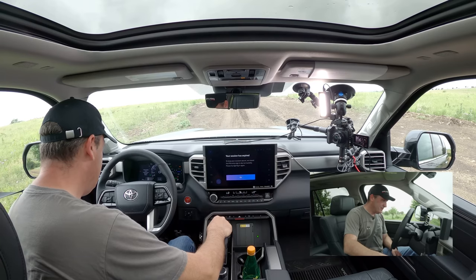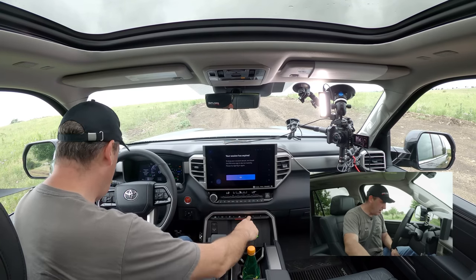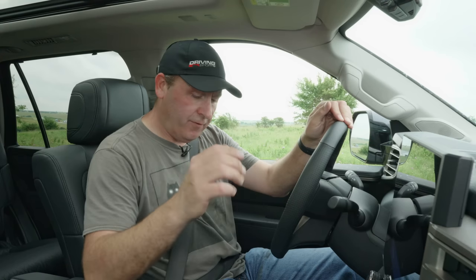Oh, let's go four low first. So let's turn off that rear locker. I'm now in four high, which means I can then switch into two high. And this is the reason why two high is so good. I can turn off traction control. How do I get trailer mode on? Let's turn off trailer.